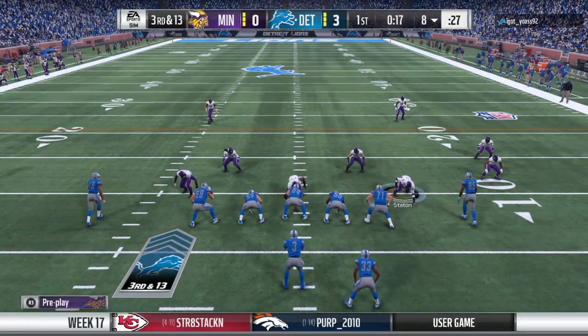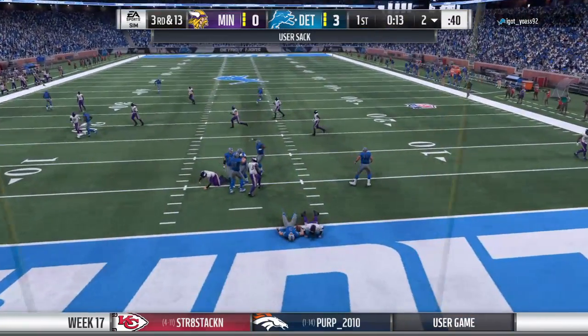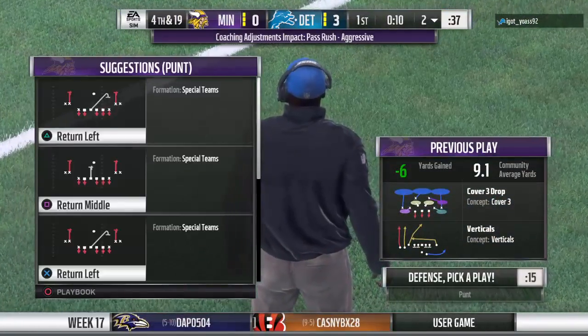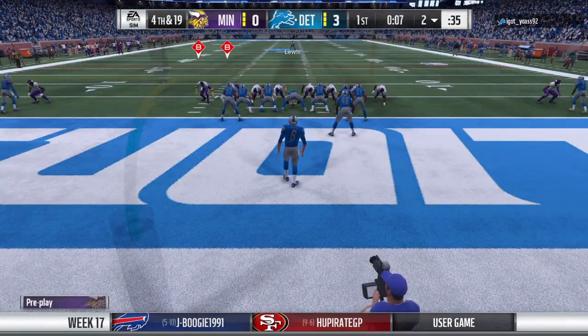Here we go now. Throwing on 3rd and long. Washington coming off the line. He's been wreaking havoc all year. And look, that's why, as a result, he's getting some looks for Defensive Player of the Year in the NFL.